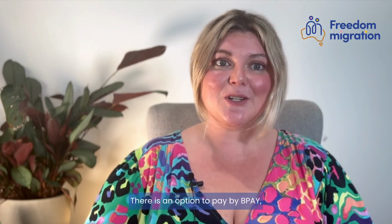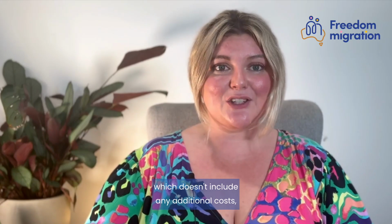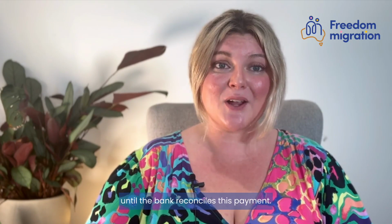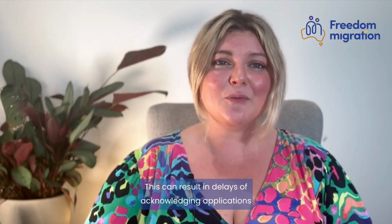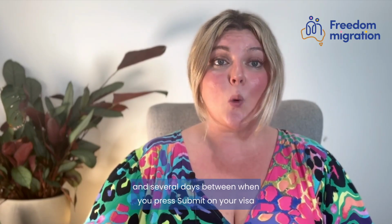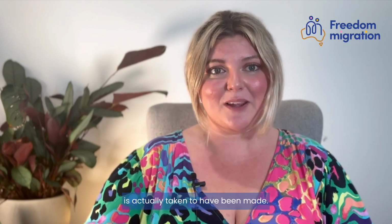There is an option to pay by BPay, which doesn't include any additional costs, but be warned, your visa application is not lodged until the bank reconciles this payment. This can result in delays of acknowledging applications and several days between when you press submit on your visa and when the application is actually taken to have been made.